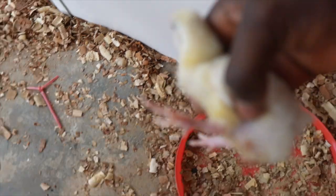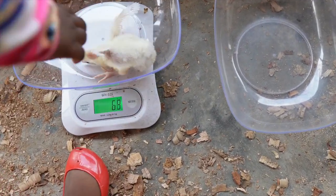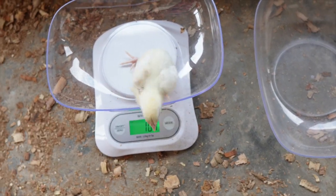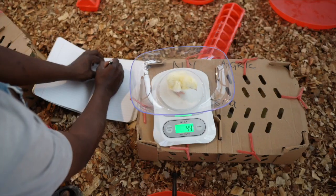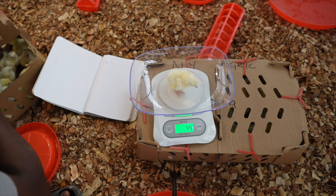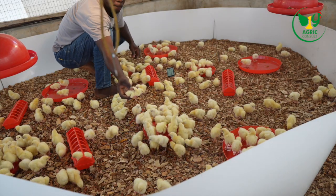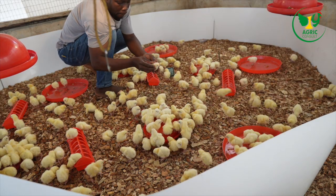And we have a golden rule that says at least on day 7 your broilers should weigh times 4 of what they were weighing when they arrived at your farm, before they ate anything on your farm. When they got there and you took the weight, by the time they are 7 days old, they should be weighing at least times 4 of that weight.